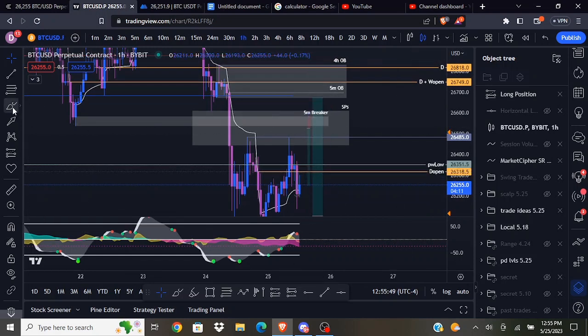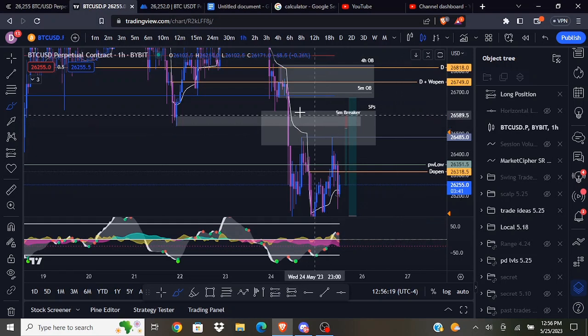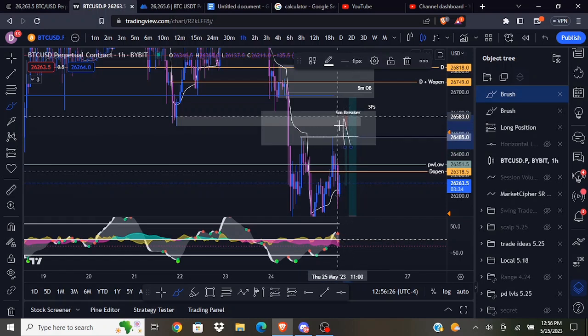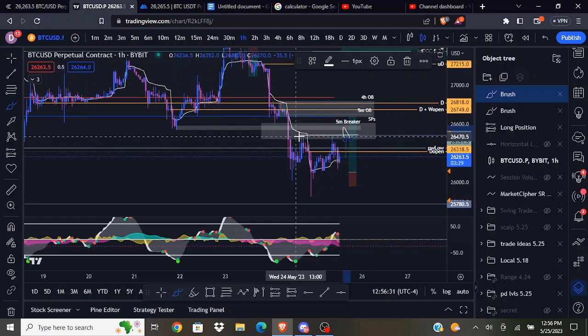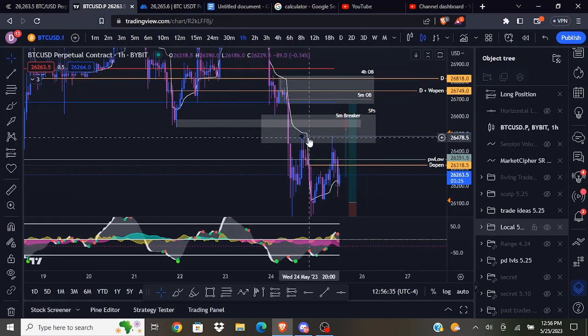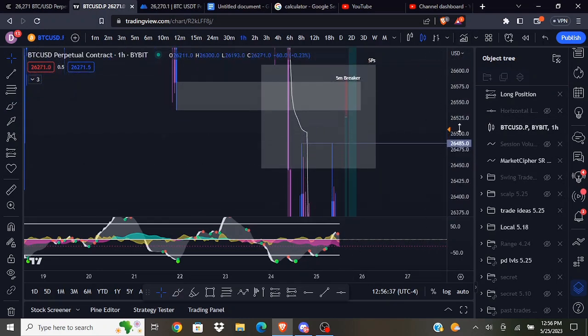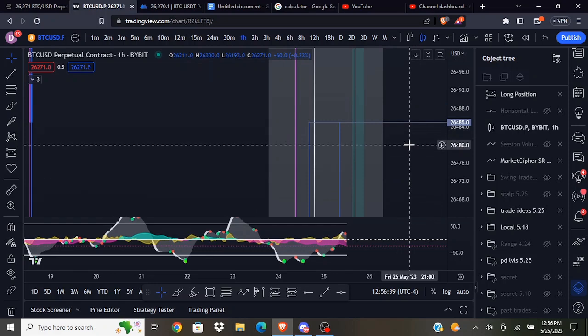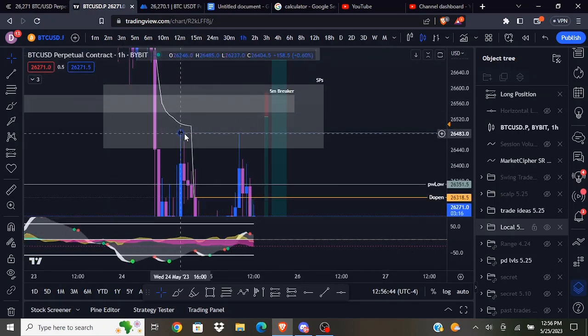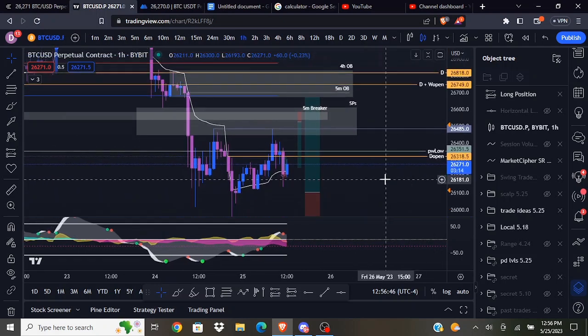Some people would call this a breaker block, some people call it other things, but I like this area because it is inside of some single prints, and we do have these wicks, so maybe if we get a fast wick up to here, we could SFP that. And this is the significant market structure point I was looking at, because on Bybit we did not break this high yet. We didn't CDW it. We actually got a perfect double top to it. So I'm still looking at this level as the market structure point.